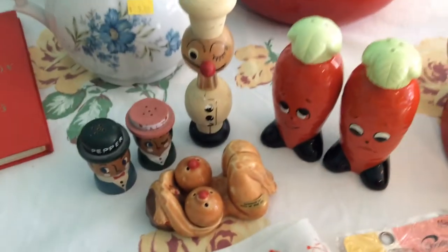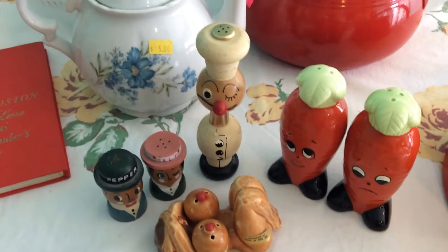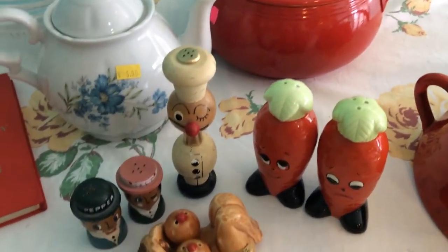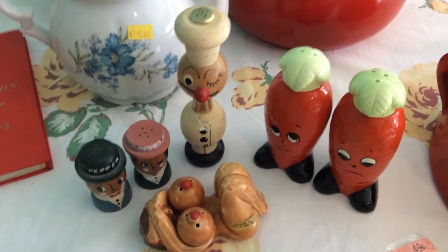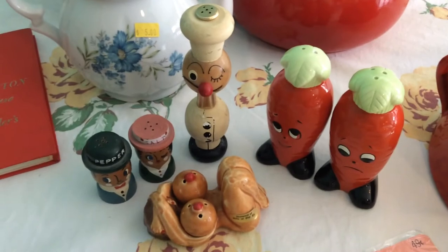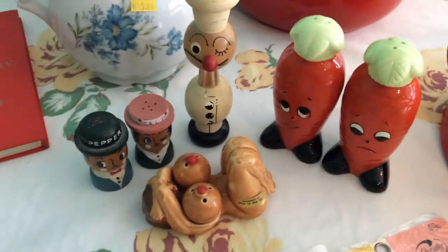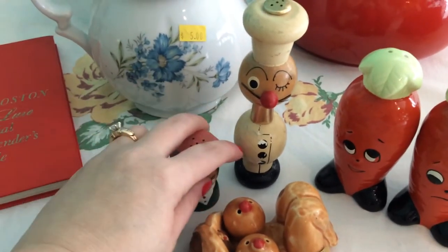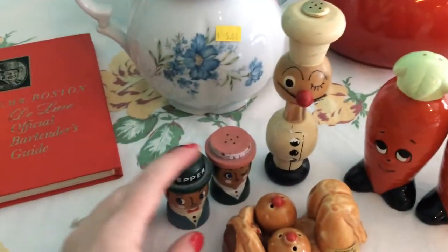All right, these salt and pepper shakers. There's some really cool ones here. When I walked into the Goodwill, the lady that I see there said, "Oh, you collect vintage kitchen stuff, don't you?" I said, "Yeah," and she said, "Somebody donated a bunch of salt and pepper shakers." So I went over there and looked at them, and these are the ones I found. I found these two wooden guys. I paid $2 a piece for each set.